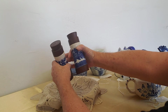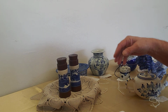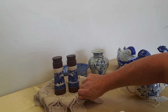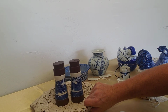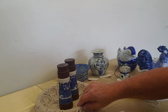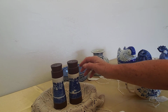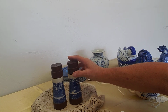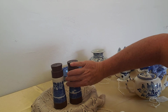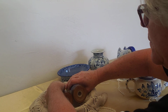The next thing I have for you are these absolutely gorgeous blue and white salt and pepper shakers. They are vintage, done with wood on the top and on the base. And the ceramic on the outside is painted in the blue and white. Very, very beautiful pieces. And you could use these just as decoration or use them as salt and pepper shakers. What I would do if I were buying these, I would probably oil the wood so it stays nice, so it doesn't break, because wood has a tendency to do that. And then they do have their stoppers, not corks.